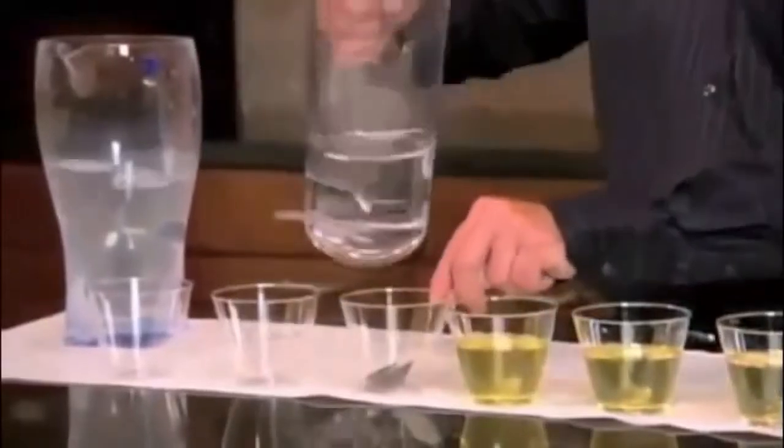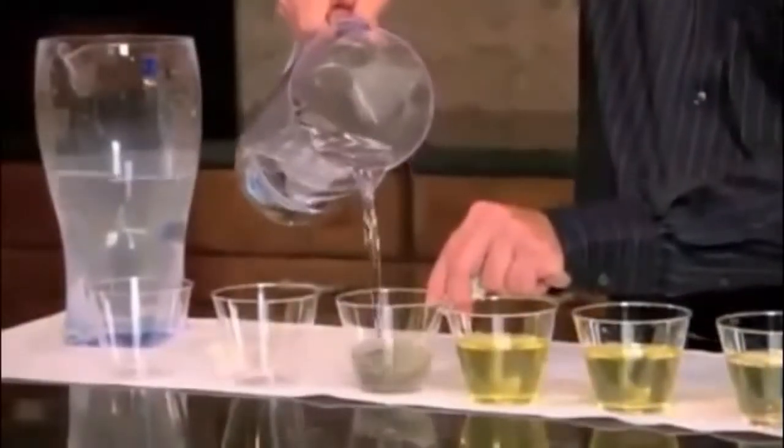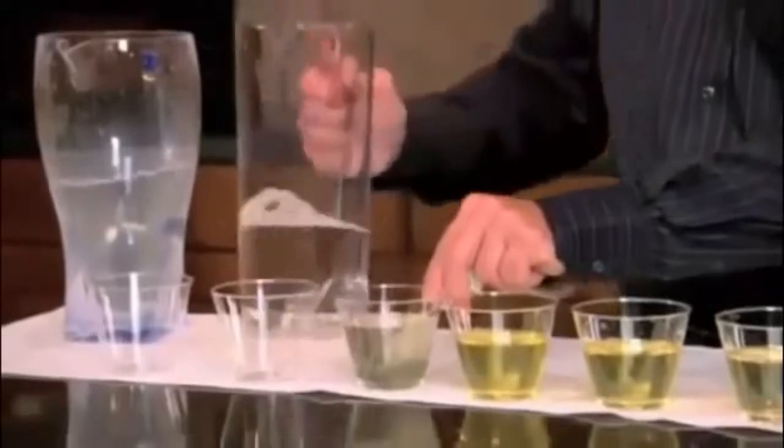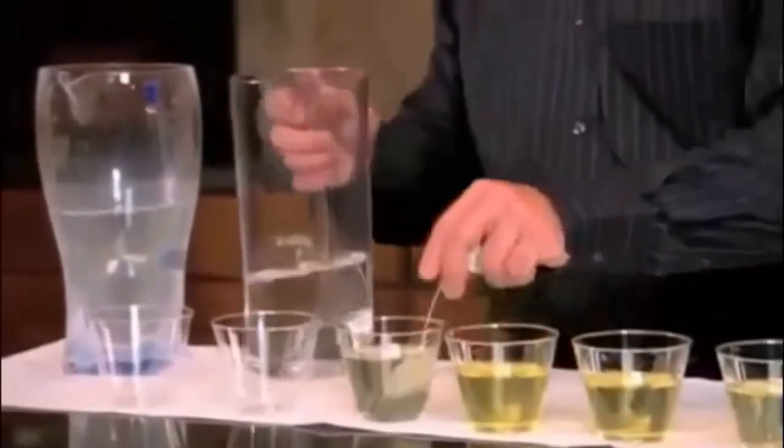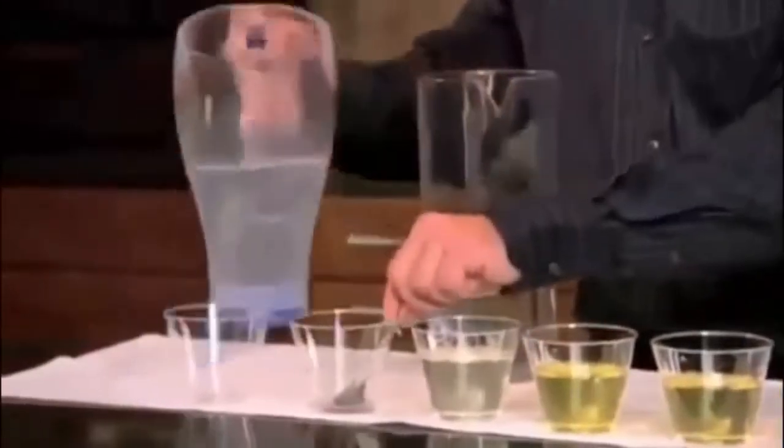one. How about if we go back to tap water? No tea, right? So it's not a magic show, so you understand. It's just the molecules are too big to draw the tea out of there. We'll go back to Kangen water.